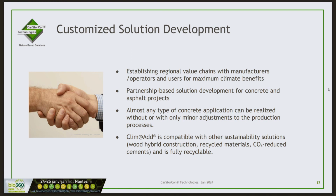So this is what we are. We do custom project development. We adapt the solution to the needs of our customers, of our clients. We are compatible with other sustainability solutions, and there is no process adaptation needed. And I think with that, I'm done. I might have time for questions. Thank you very much.